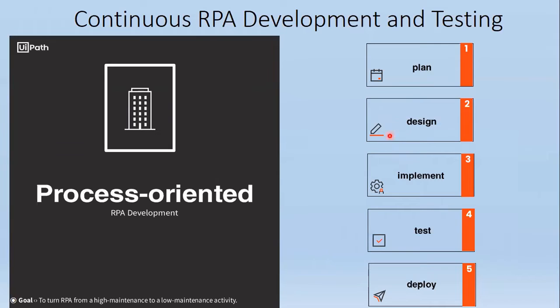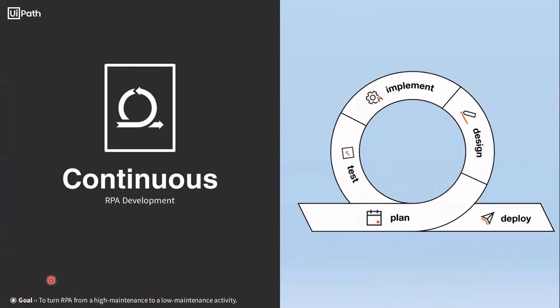So plan, then design, then implement, then test, and then only go on deploying it into production. So the goal is to turn RPA from a high maintenance to a low maintenance activity, and that is only achievable if we test it thoroughly. Then we have continuous RPA development, which is the same as we discussed, that we first plan, then design it, then implement, test, and then only go on deploying.